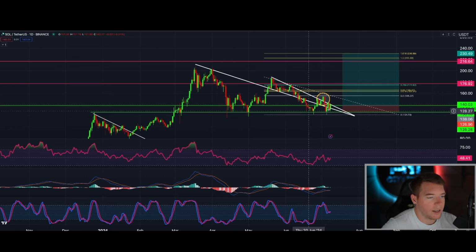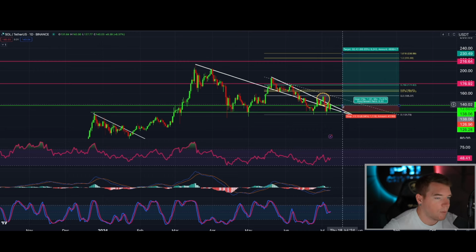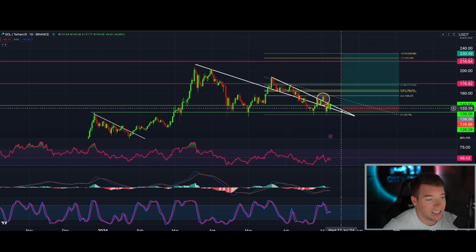Then Solana is perfectly on track with the trade that I gave here on the daily chart. You would also not be too late to enter this. I'm also still in this trade. I almost got wicked out here at my stop loss and liquidated, but luckily I didn't.